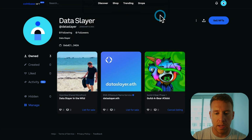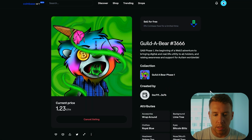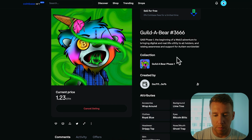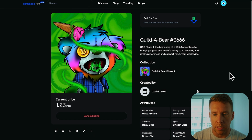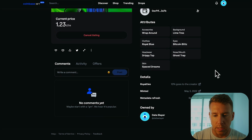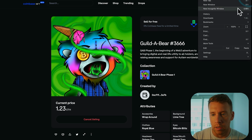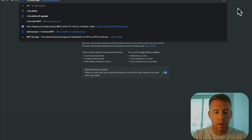Okay, so I'm gonna X out of this, and let's see if we can get any details here. Let's just click on the NFT. Current price 1.23 ETH. That should be up for a week, which is perfect. Now I want to run a little test here. What I want to do is see how discoverable this is. So what I'm going to do is I'm going to do an incognito window, and we're going to go to nft.coinbase.